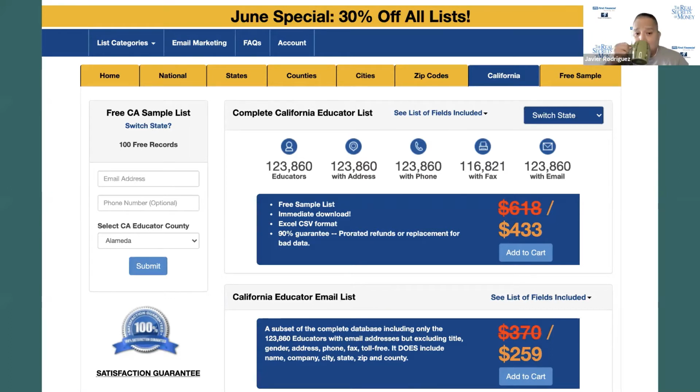As you can see, this list right here contains 123,000 educators within the state of California. Now they have all states. You can go by zip code, by cities, and so on. But the best pricing will always come when you either do something at the state level or when you do something at the national level. I've had the national list before. It's like 1.2 million. It turns out to be too much.